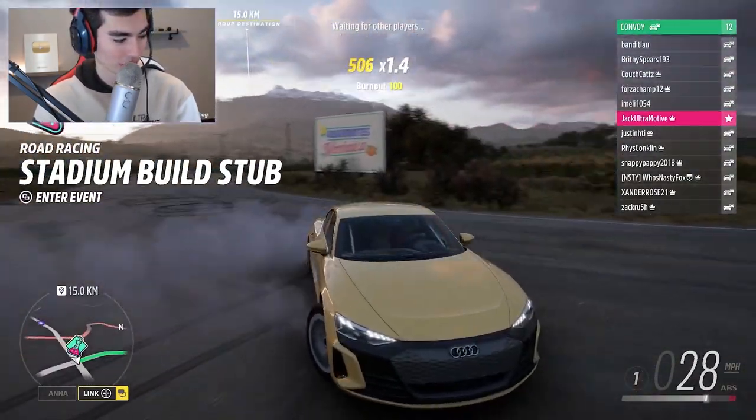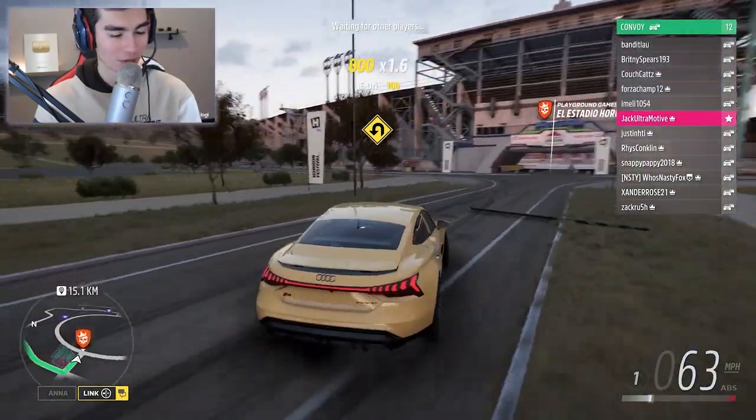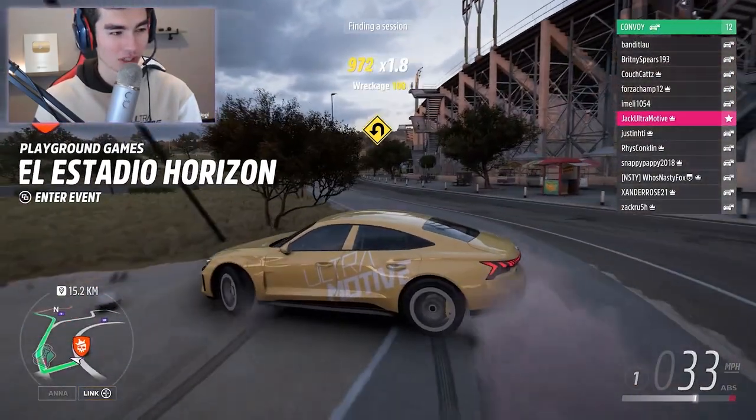I'm going to choose my e-tron from Manhunt just because this map's a little bit grassy, so off-road, the e-tron actually helps. Huh? Uh-oh. Oh yeah, it's the e-tron.